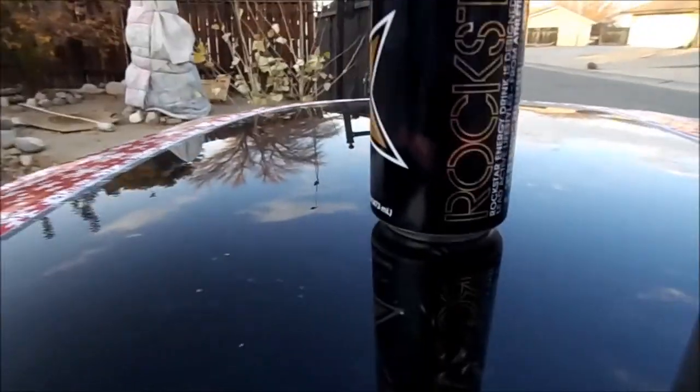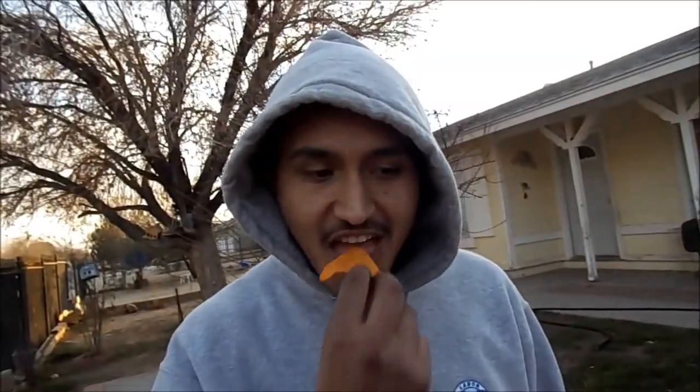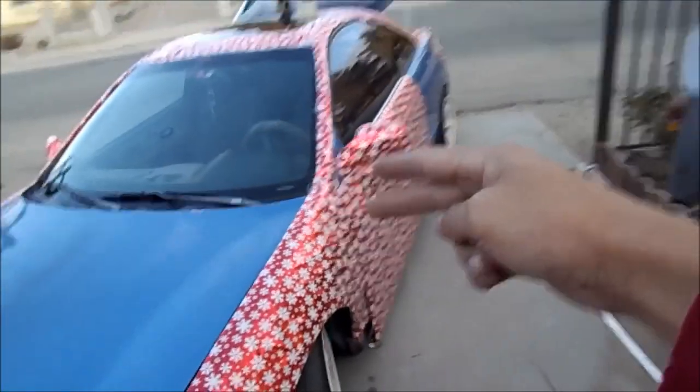Now I just need this whole side. And we're still slow though. We got these monsters to help us out. What you gotta say? Slow. Where's the hatchback? Take this. But yeah, guys, stay tuned so we can finish this.